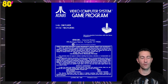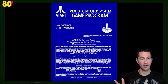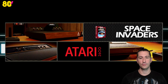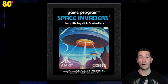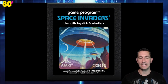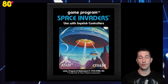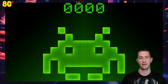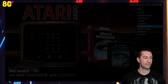And there you go. Games 1 through 16 are 1-player, and we got 2-player modes for the rest of them. So cool. Controlled with the Atari joystick, and there is our cartridge. And you see it says 1978 Atari, possibly whenever it was distributed, or this may be a reproduction and it's not accurate on the date. All right, so there we go. Yeah, it shows us some screenshots.